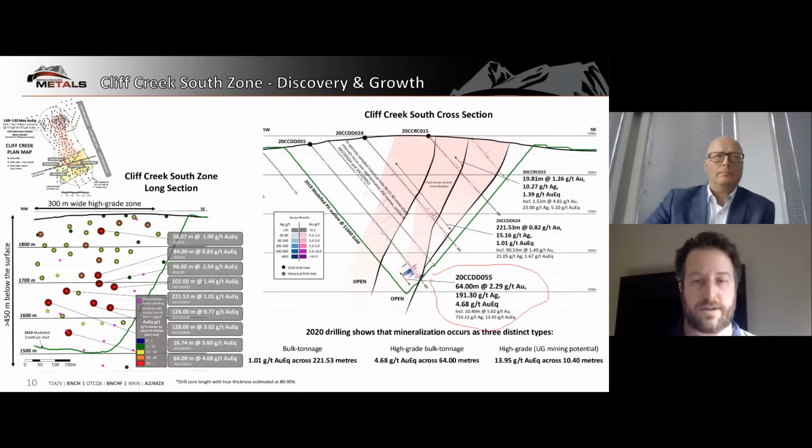So very good results. We're seeing broad zones of high-grade bulk tonnage mineralization. We've seen 3 different distinct types. So we have that bulk tonnage, 1.01 grams per ton gold equivalent across 221.53 meters. We're also getting high-grade bulk tonnage. That's the one that we released back on February 3rd, 4.68 grams per ton gold equivalent across 64 meters. And then we also have high grade, and this is also going to provide some of our underground mining potential. This is about 13.95 grams per ton gold equivalent across 10.4 meters. So we're still open at depth, open along strike. So still plenty more to check out and see as we continue drilling.